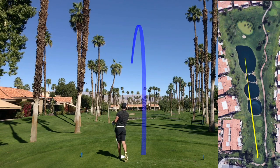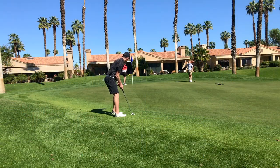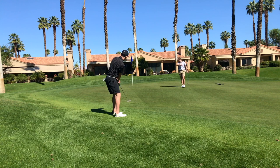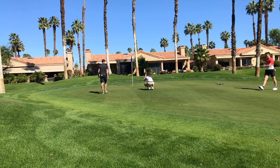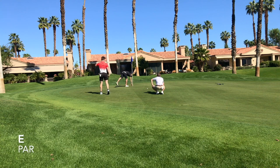A nice well-struck shot, just a little bit short of pin high, middle of the green, a little bit left. Leaving me with about 25 to 30 feet up the hill from left to right. A good stroke and some good speed gets me up to about a foot to tap in for par. And a par on the first hole.